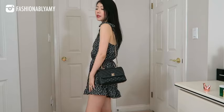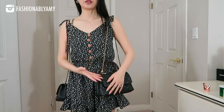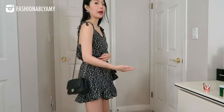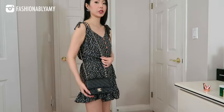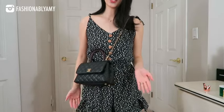So this is how it looks. This is also the perfect length to wear on the shoulder. But I don't mind the mini, especially the square one, because it's a bit on the shorter side. This is how the Coco handle looks on me.